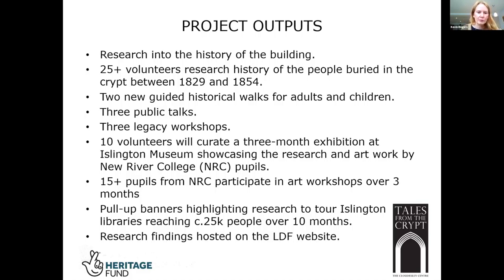We also supported and worked with up to 24 pupils from New River College who participated in art workshops over 3 months. So it was the entire September to December winter term.